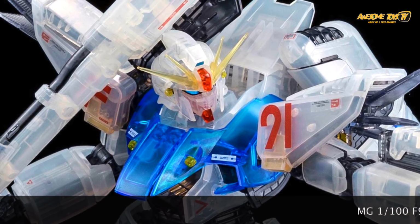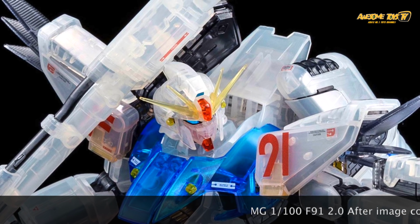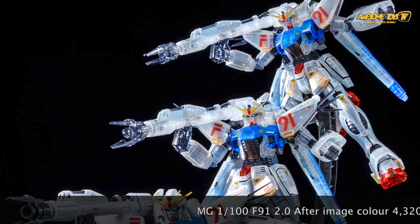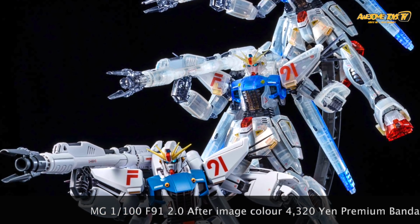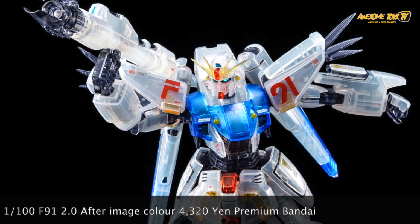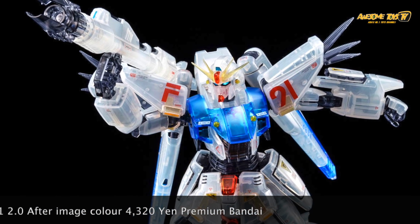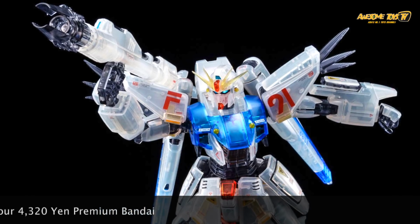So I'm not sure how many of you are actually going to be getting the F91. For us, we always love clear colored kits, and I do think that the F91 2.0 after image color looks pretty great, right? For those of you who want to create the effect for the F91, you probably have to buy 2 of the F91 to create that diorama.